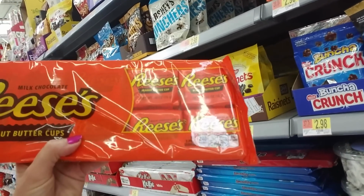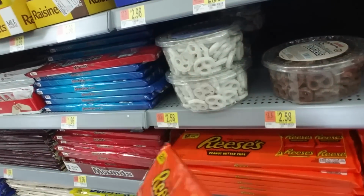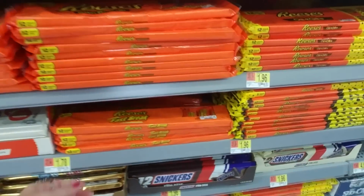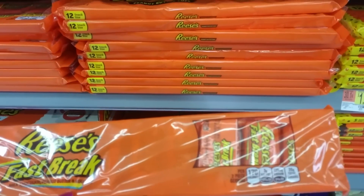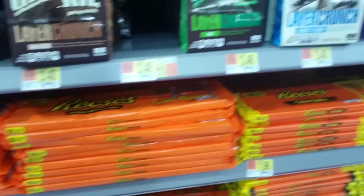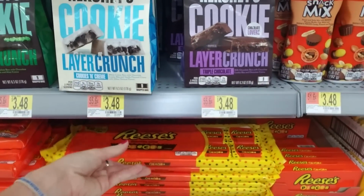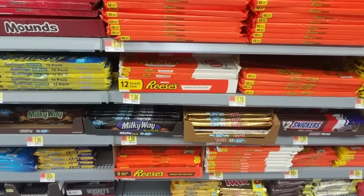Reese's Peanut Butter Cups are the best thing ever. They're just a chocolate-coated little peanut butter cup. Fast Break. These are milk chocolate, peanut butter, and nougat. They're okay. Oh, they also have Reese's Cups that are stuffed with Reese's Pieces. If you want to die faster from a sugar overload, you get those.